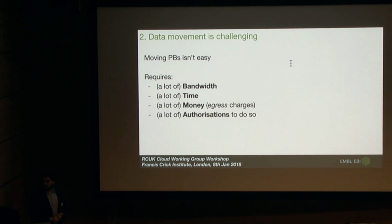Second pain point, data movement is challenging. So moving petabytes isn't quite easy. It requires a lot of bandwidth, it requires a lot of time, even if you have a lot of bandwidth. It requires a lot of money, especially if you have egress charges. And it requires a lot of authorization to do so.